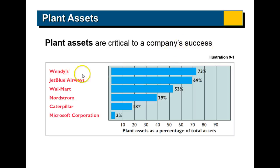Look here. Plant assets as a percent of total assets. Wendy's plant assets are 73% of their total assets on the books. JetBlue, 69%. Look at Walmart. Walmart's only 53%. Nordstrom's is at 39%. Microsoft is at 3%. So you can see that they vary widely based on what type of industry we're dealing with.